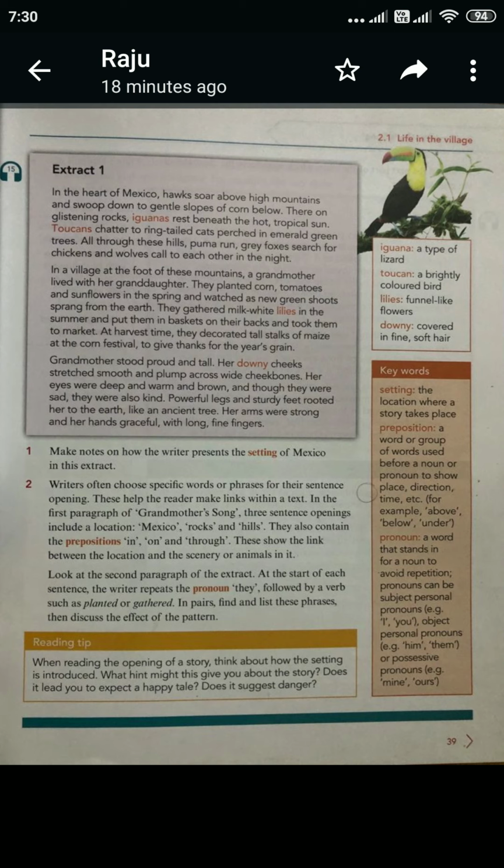Now, the second paragraph. Writers often choose specific words or phrases for their sentence openings. These help the reader make links within a text. That means make connections within a text. In the first paragraph of Grandmother's Song, 3 sentence openings include a location: Mexico, rocks, and hills. They also contain the prepositions in, on, and through. These show the link between the location and the scenery or animals in it, right?